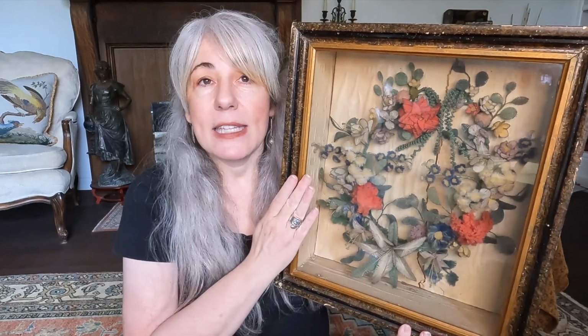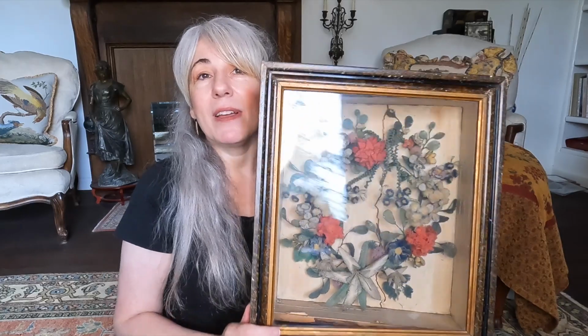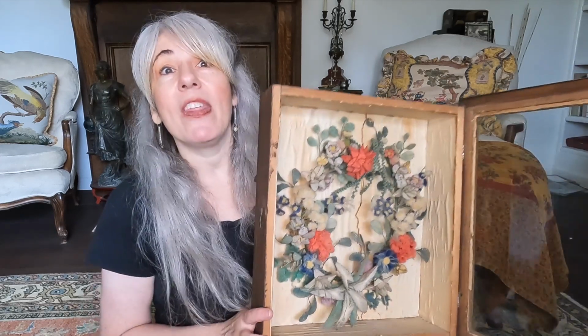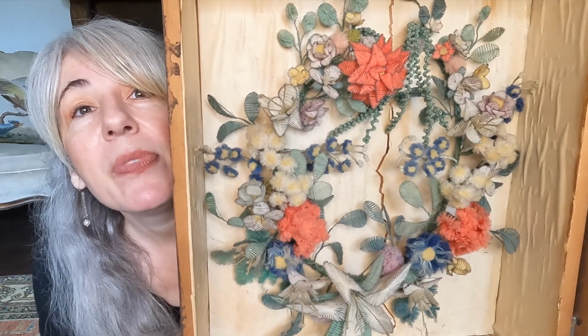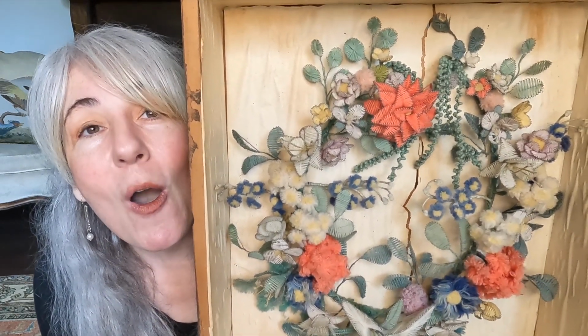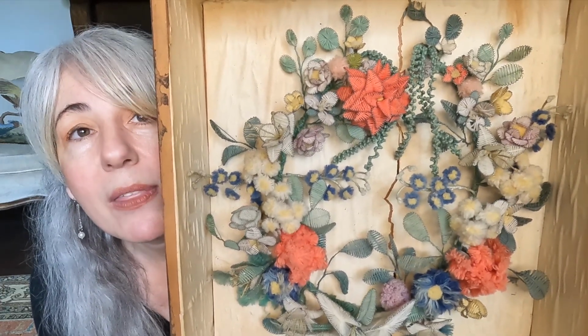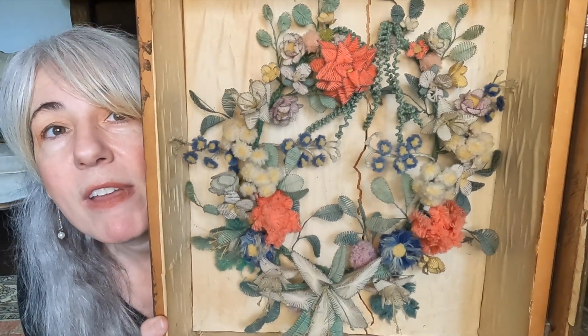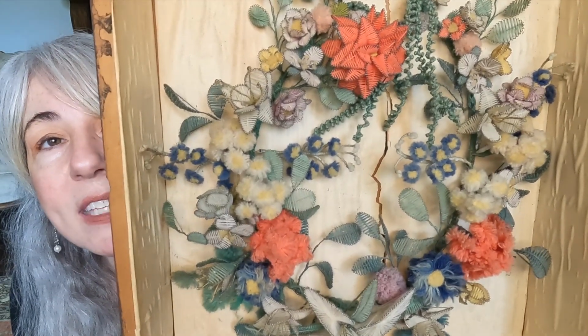Now, this is not one of the wreaths made out of hair. This is a funerary wreath, and it's made out of yarn and string. And the great thing about this piece is it has a little latch on the side, and it opens up so I can actually show you the wreath without having to battle the glare. So look at the incredible workmanship on this handmade wreath meant to adorn a headstone in a cemetery for someone very beloved.